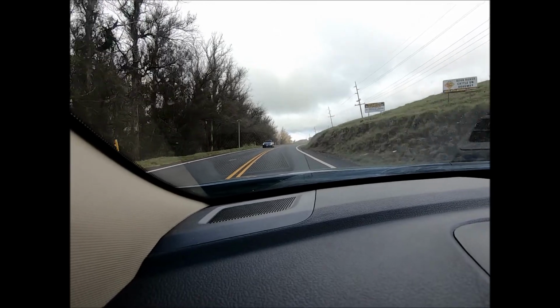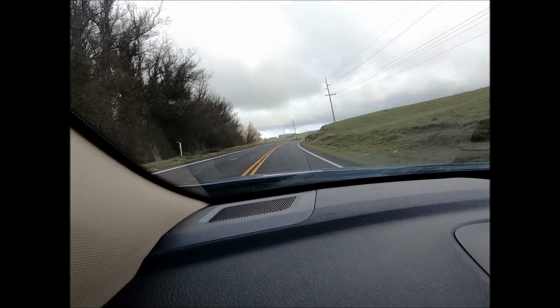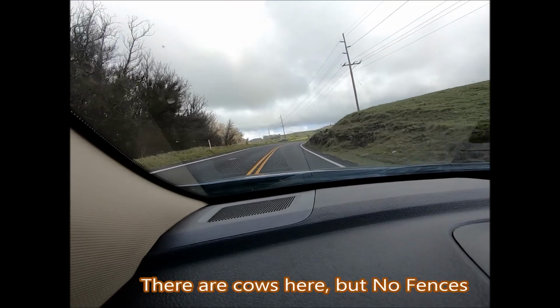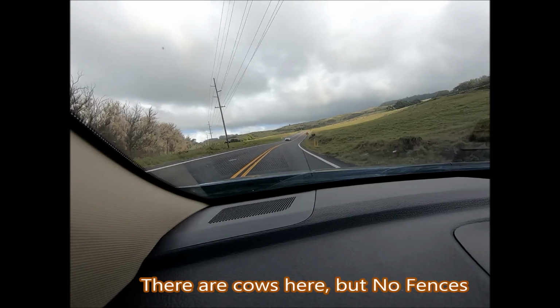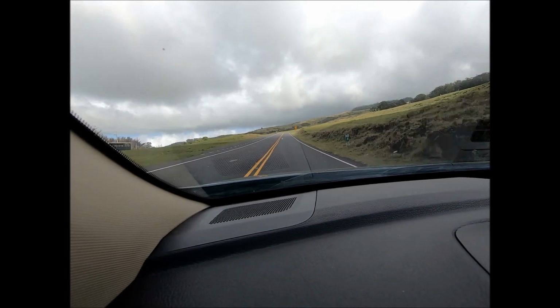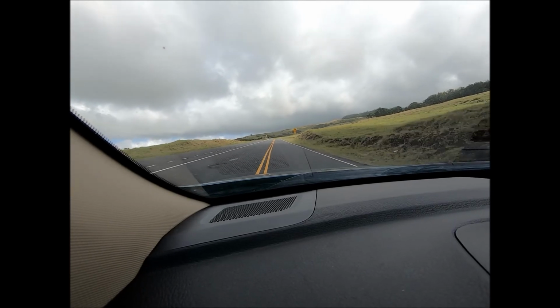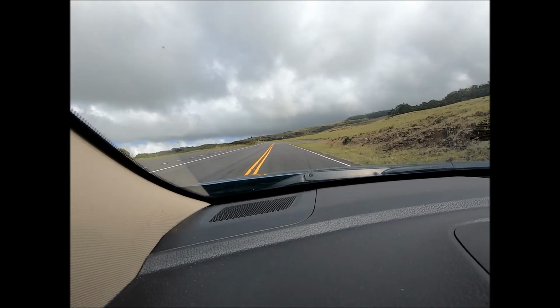Did you see the sign? It's true. There will be cows grazing on open land through here. And there are no fences. And I'm not sure that the cows understand the concept of a road being a dangerous place. So, do watch out for cows on some of the blind corners. Told you. Look at these trees. It looks weird.